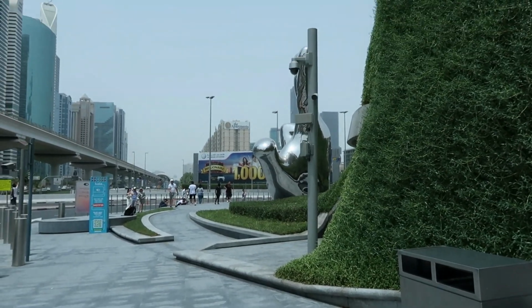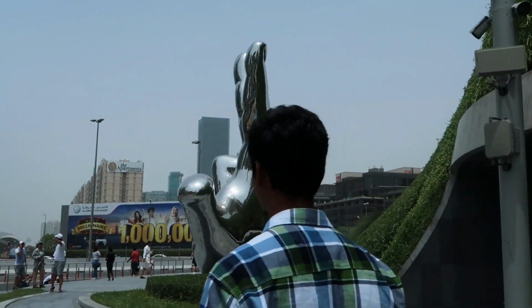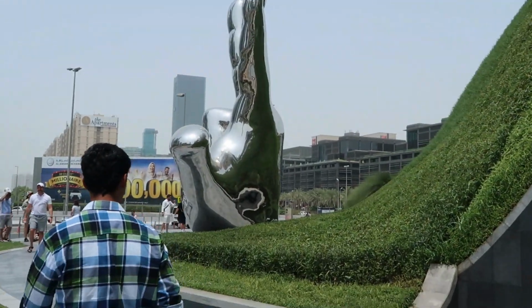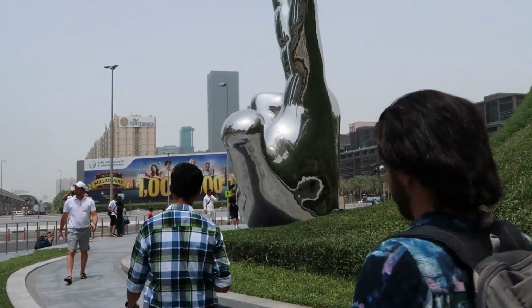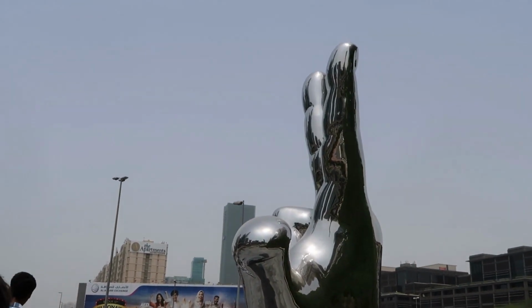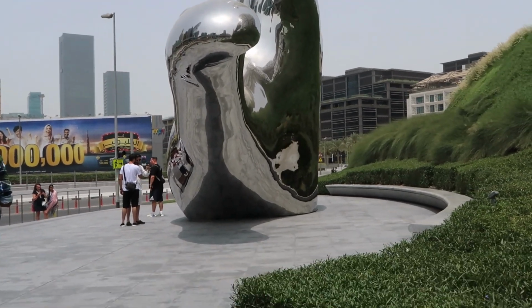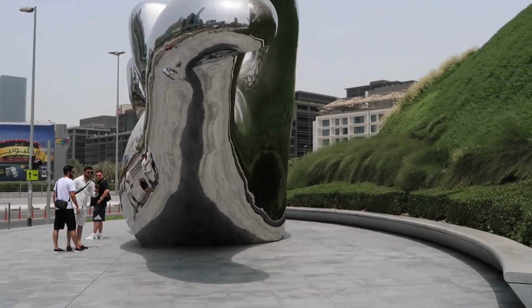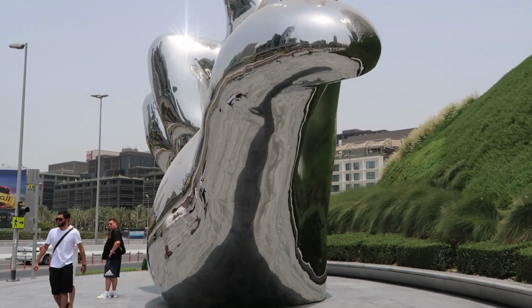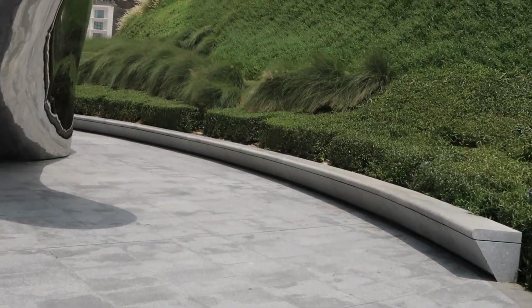There was some cool technology stuff, something that I've never seen before. We're walking towards, I think, the hand. That's the hand. I'm not sure if that's what the statue is called, but I think it's doing a peace sign. I'm gonna try taking a picture here. Oh yeah, it is a peace sign. Oh, this is hard. I gotta take a picture here too.